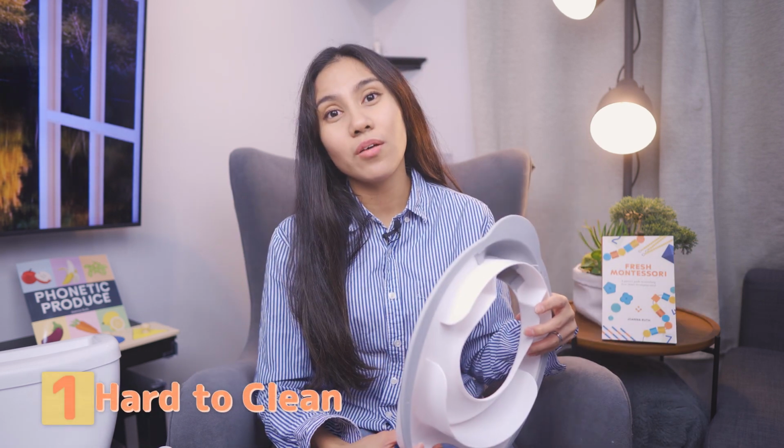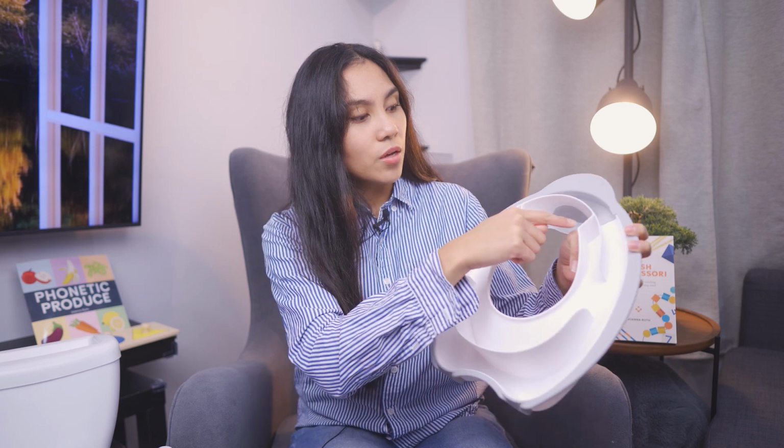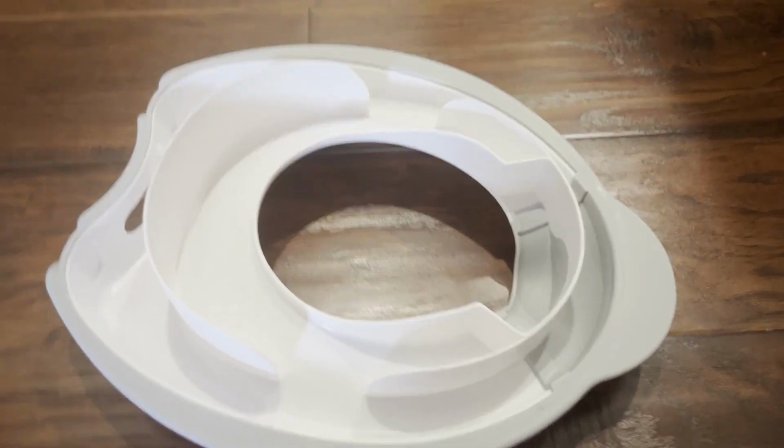So something I'm not a very big fan of with this toilet seat are all the crevices that are around it. So when my child is peeing, because he's a boy, he is peeing on the splash guard right here. And if I don't clean the toilet seat right away, the pee actually dries up in the little edges and it becomes a little difficult to clean. So I have to let it soak in water for a little bit just to soften it up. I don't have another con.